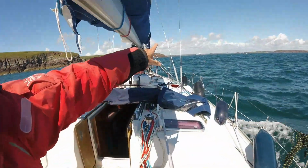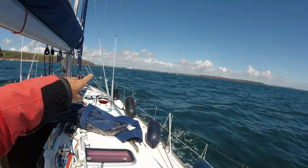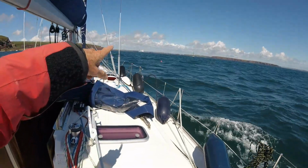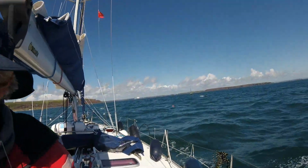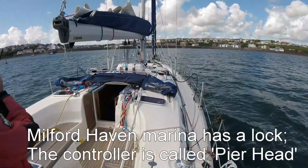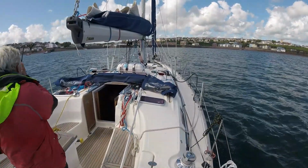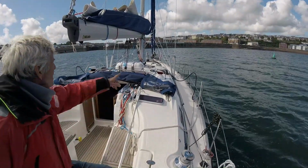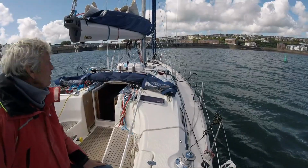The port controller just called me to say to stay out of the way of this guy who's coming out. Of course, I had to run down and answer the radio. And I've got some fishing buoys here right in the way. Pier Head, Pier Head, Pier Head. This is sailing vessel Isabel. So I've got to tie up right up here, and then they'll open up the lock and I'll get in there.